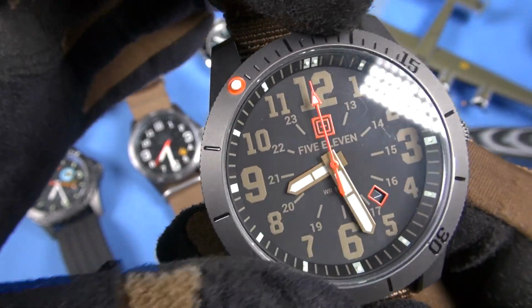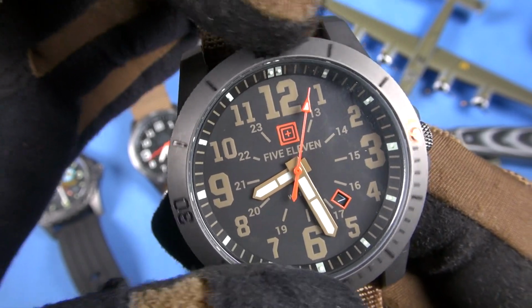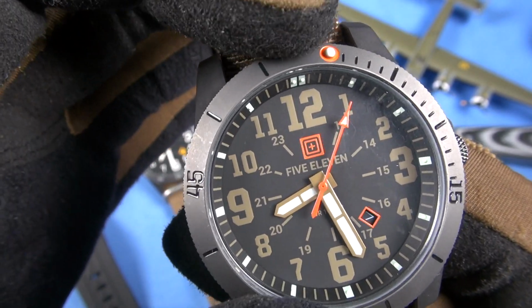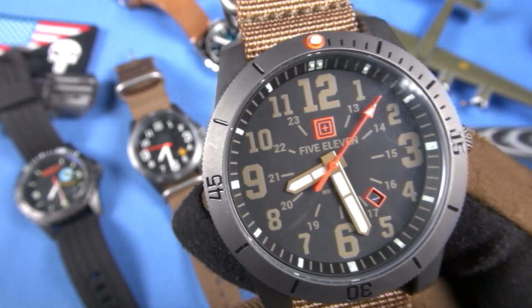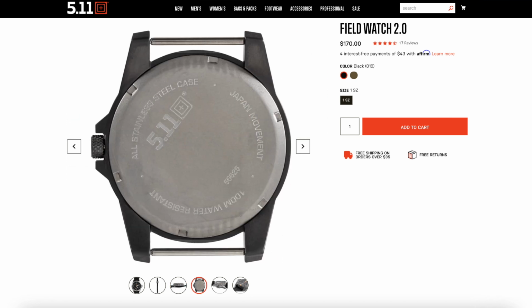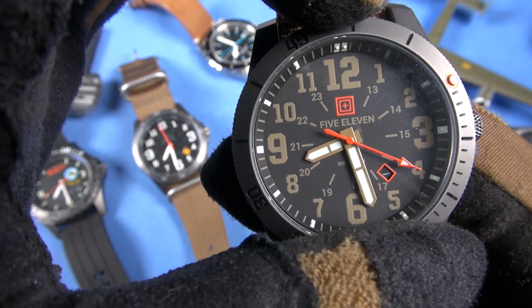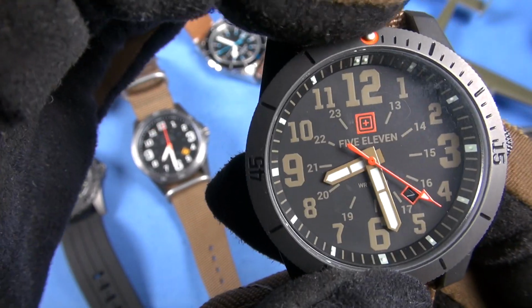The bezel. Let's rank it 0 to 5. I bet you think I'm going to say 5. Think again. I'll say about a 2. Yeah, I got you, didn't I? On this one, we'll check these two. It's about a 2. It doesn't seem super stiff. It is unidirectional. A little bit of backlash. Yeah, it's okay.